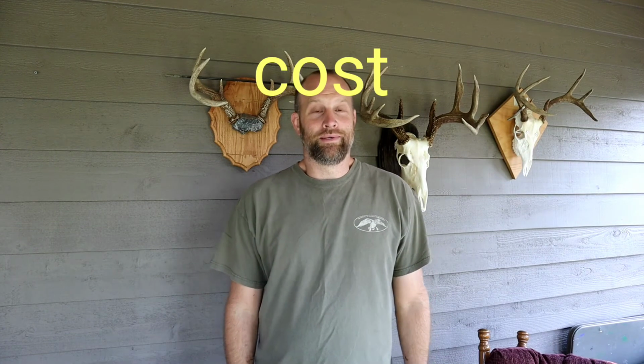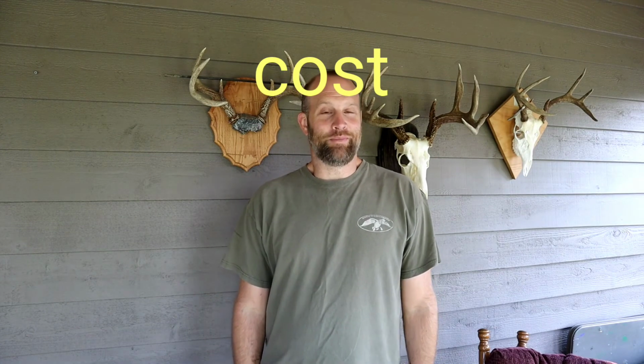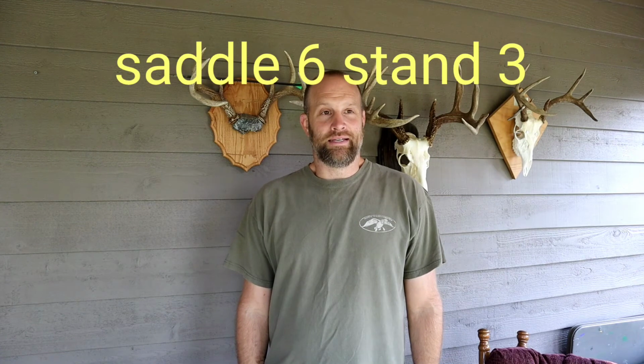Cost is a toss-up, just because you might be a guy that has 12 different saddles ranging from $150 to $300 a piece. You might be a person that has 10 different tree stands, ranging in prices there too. So I think cost is kind of a toss-up.